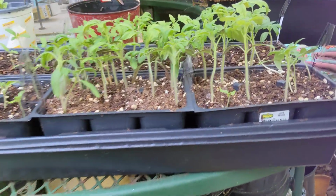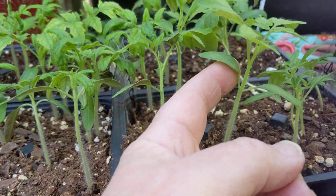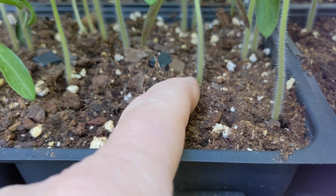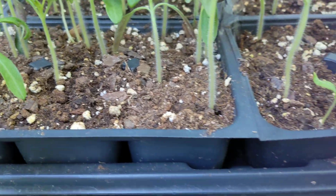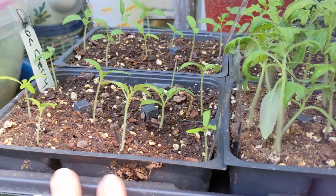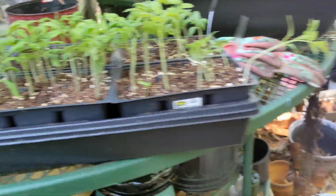And I have them under grow lights. Now they're getting a little lanky. So I put 2 seeds in a pod, and I try to put them one on each end, because there's like 6 pods in this. So I'm going to separate these out. And I'm going to leave the chocolate cherries because they're too small right now.